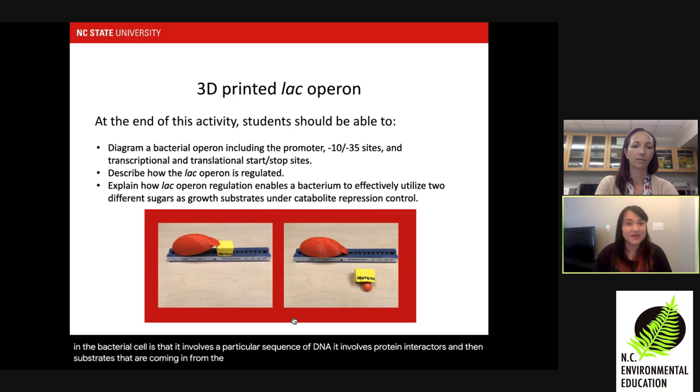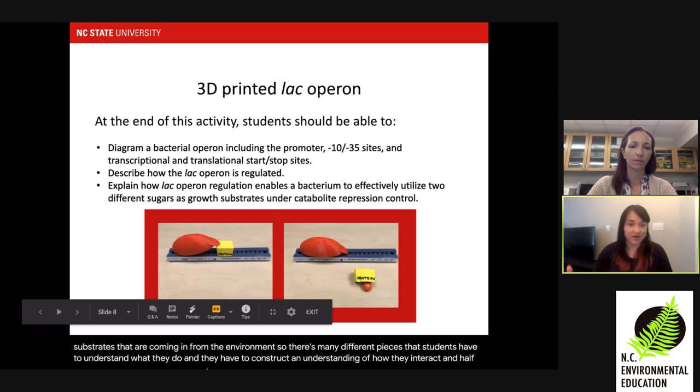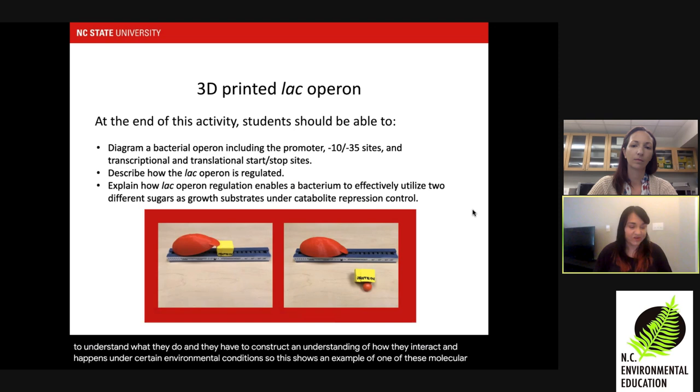So there's many different pieces that students have to understand what they do. And they have to construct an understanding of how they interact. And we want them to be able to make predictions about what happens under certain environmental conditions. So this shows an example of one of these molecular puzzles that we have used in our general microbiology course.